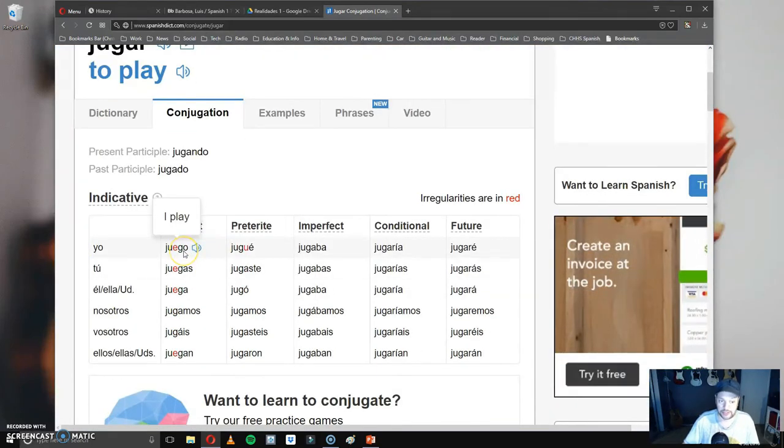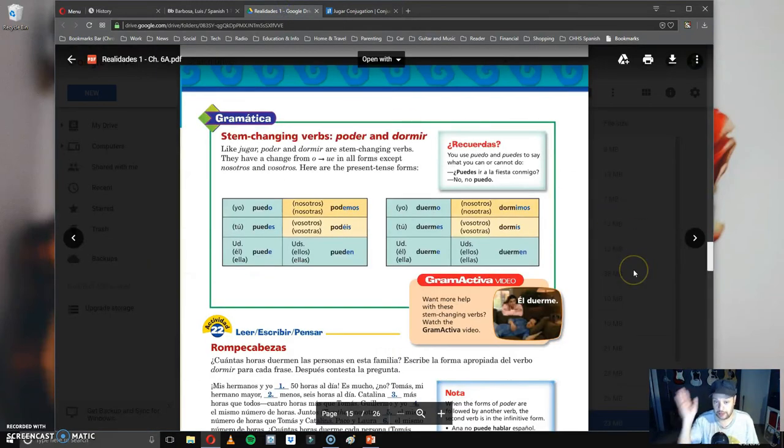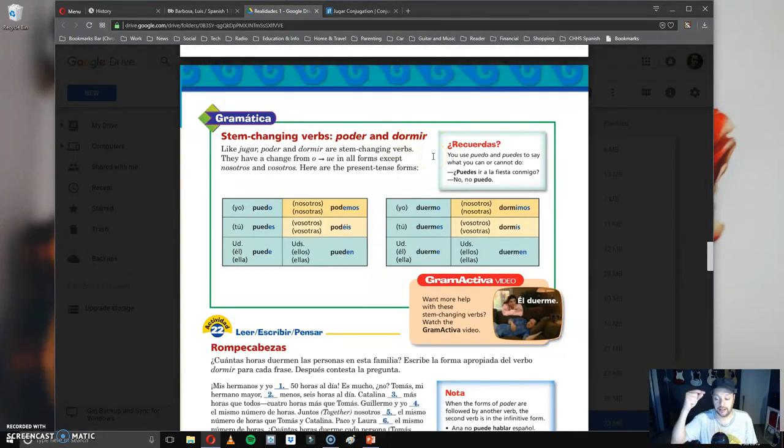So if I play in the present tense, yo juego. You play in the present tense, tú juegas. And then the rest, usted, él, ella juega. Nosotros jugamos. Ustedes, ellos, ellas juegan. So remember that this is something called a stem changing verb, okay? And this is a while back. We learned this a while back, and if you're kind of fuzzy on it, then it's okay for you to go back to my previous videos and review the verb jugar, where I explain it a bit more in detail. But yeah, you're gonna approach poder, to be able to, and dormir, to sleep, kind of the same way.